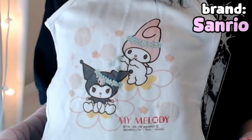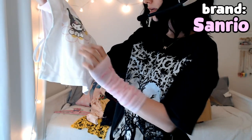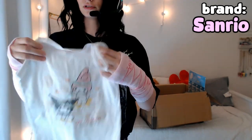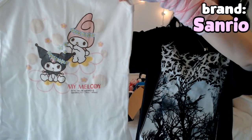Nice. Okay, this is one of those things, like, if it fits me, I gotta keep it, I'm sorry. But super rare, Chromie, My Melody baby tank top, and it's dated 2008 on the front. Oh my god, it's so sweet. Look at how precious. Look, they have little flowers. So sweet. Little flower party. Love.